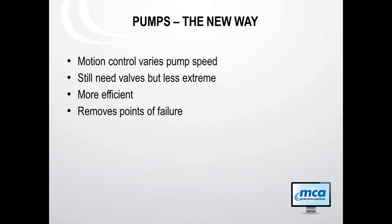You're going to need valves, but you're doing it in a way that's much easier on the system. You're more efficient. You're not burning energy for no reason. You're also removing points of failure. You're reducing the prospect of downtime, expensive maintenance. So it kind of all comes together to be really beneficial.